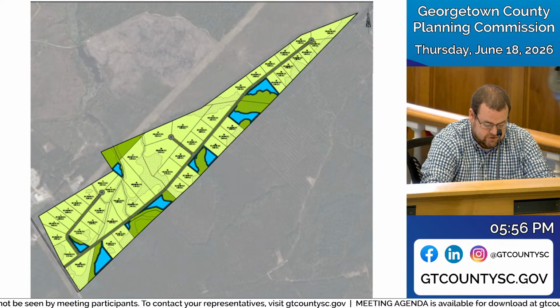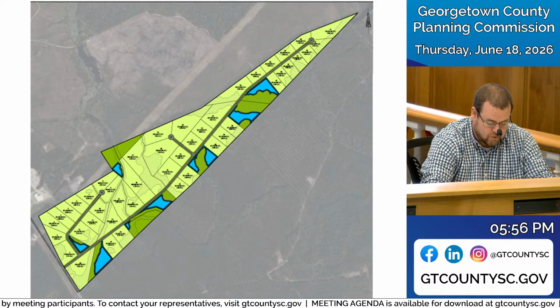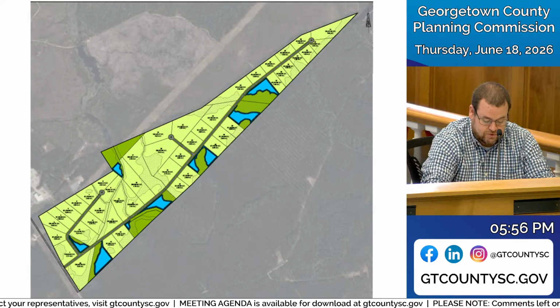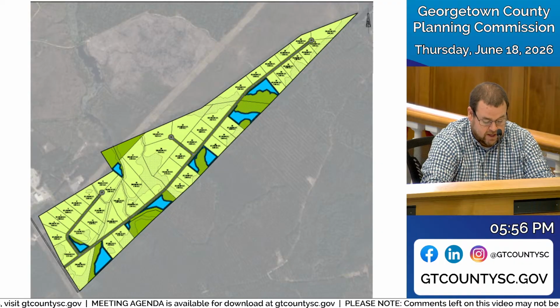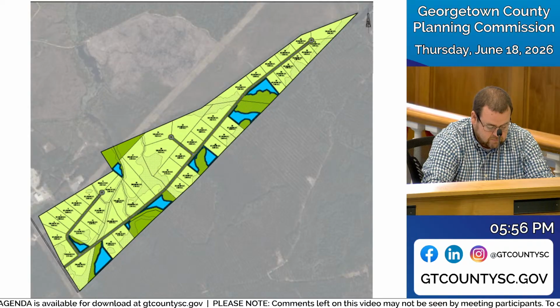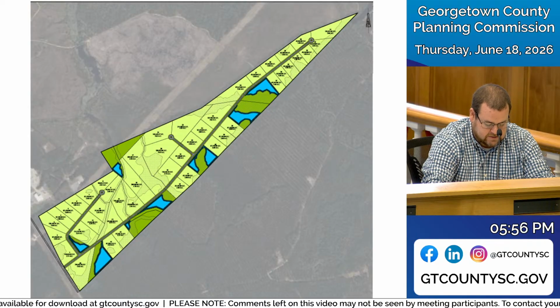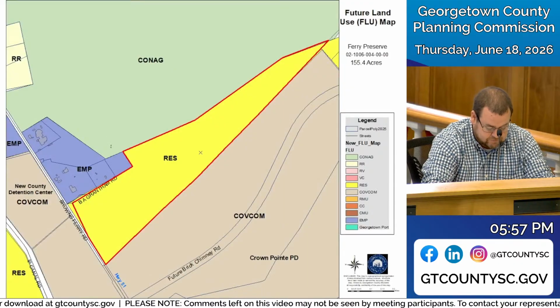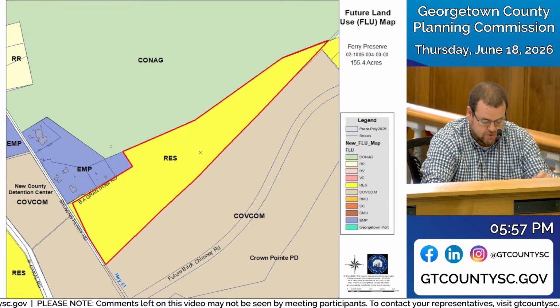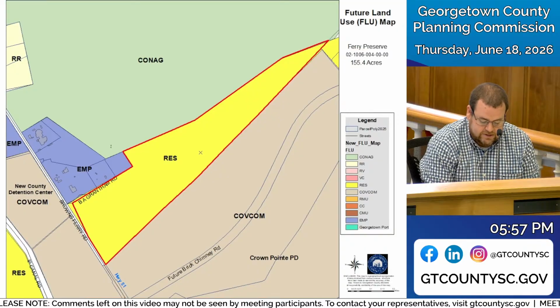Density for major subdivisions is calculated by subtracting the acreage of the stormwater ponds, the street right-of-way, and the wetlands from the total acreage, and then you divide the lots by that acreage. So the gross density for this phase of the development is 0.29 units per acre, and the net density for this subdivision will be 0.47 units per acre. So, very low density. The future land use map of the comprehensive plan designates this parcel as RES, or residential, and allows low to medium density, or 1 to 5 units per acre. The proposed residential development falls within the low density standards.